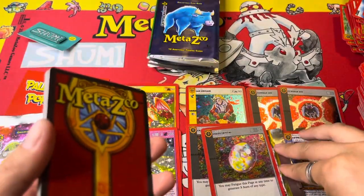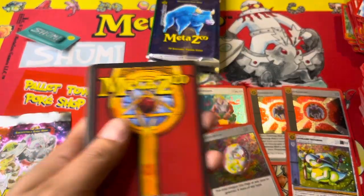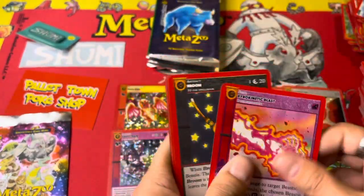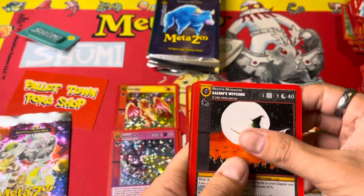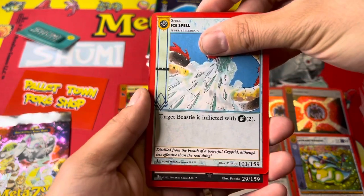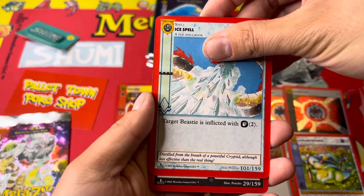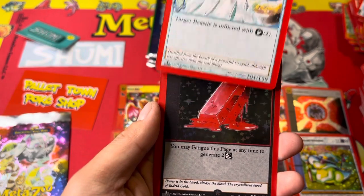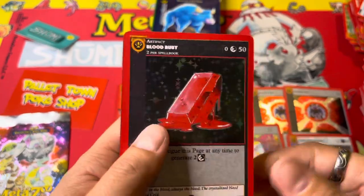Still doing good. Haven't cut any of the cards yet. Let's keep going. Going fast. And we have... Oh, one more card. And... Oh, it's a black card. Is this what I think it is, guys? It is a blood ruby.